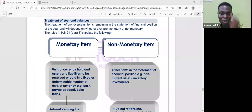But if it's a non-monetary item, I have 3 of them: non-current assets, for example your PPE, inventory, and investment. So if I'm dealing with PPE, inventory, or investment, it is a non-monetary item class. You will not retranslate. You will leave that balance like that at the end. Do not retranslate a non-monetary item.